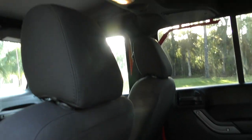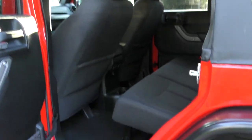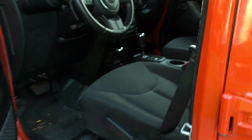Here you see these crazy oh shit handles built in there. You're probably going to need those under certain circumstances, so it's good they're there. And anyway, everyone's going to be fairly chipper back there, even with the crappy Jeep ride. And the big running boards, mirror.